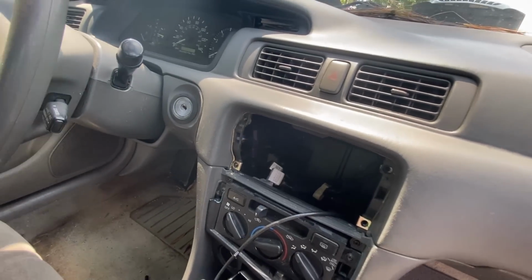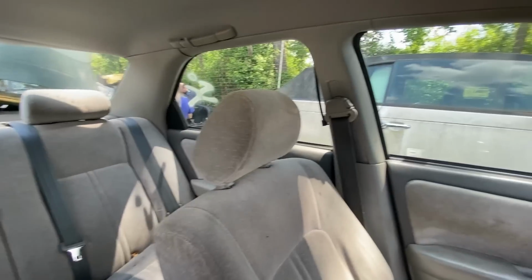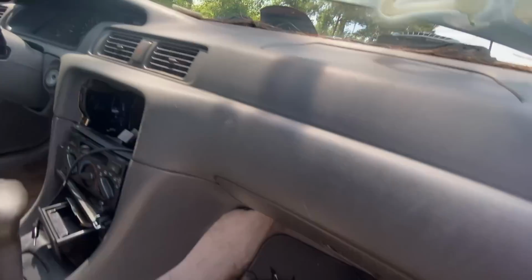That is for sure. I wouldn't be surprised if the junkyard themselves took the radio. Just taking a look over the interior. Yeah, no, it's still in pretty good shape, if I do say so myself. Really not all that bad for sitting in the junkyard for the last 2 weeks.